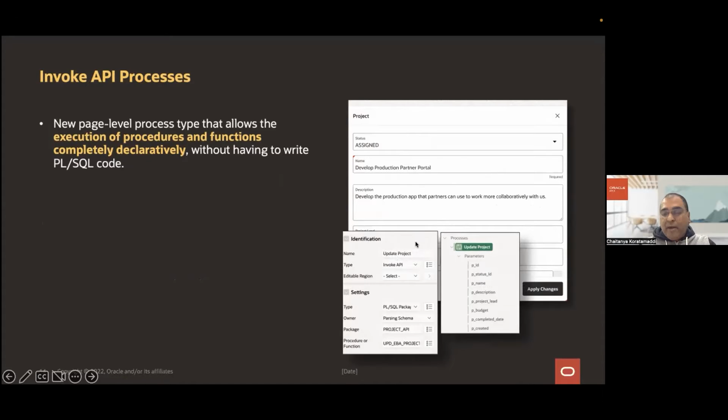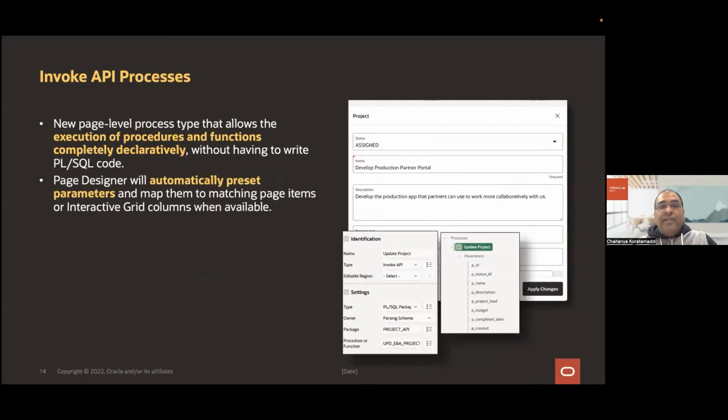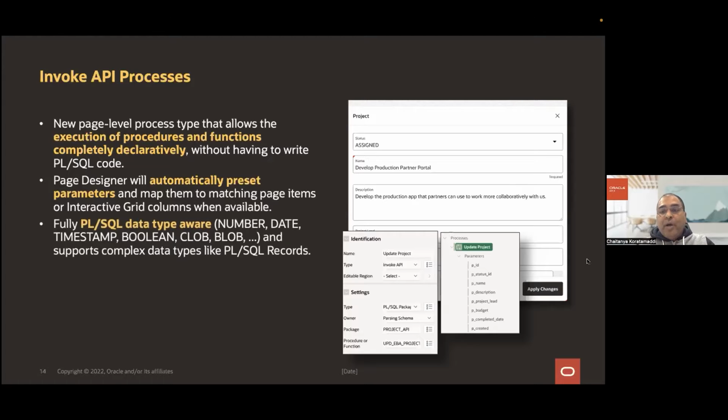So on the screen, you see how we define. We'll come to that. So what happens when you create an invoke API? The page designer will automatically preset all of the parameters for you and map them to matching page items, or if available, interactive grid columns. This invoke API process that new, for example, you see here, all the parameters have been preset automatically by the page designer. And this invoke API process type is completely PL/SQL data type aware. Like for example, number, date, timestamp, boolean, clob, blob, and also supports complex data types like PL/SQL records, for example. The output of parameters or functions can be stored in page items. So this makes life easy for a developer. So completely declarative invoke API page level process type introduced in Apex 22.2 for you.